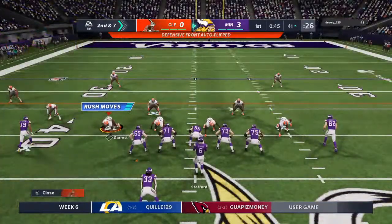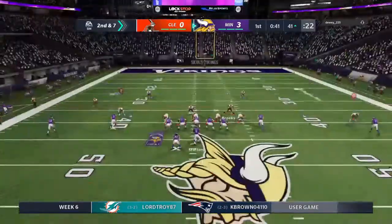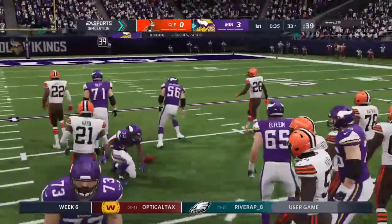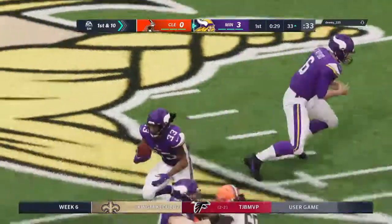3 yards on that last carry. Here's 2nd and 7. From the gun, it's a give to Cook, and he's going to take this down close to a 1st down at the Browns' 33. That one, a 1st down pickup of 8. That was a good, nice, crisp run for a 1st down.